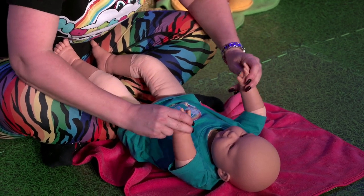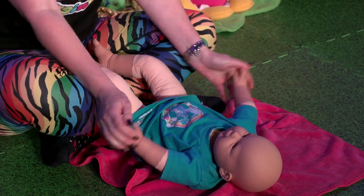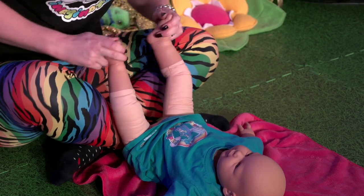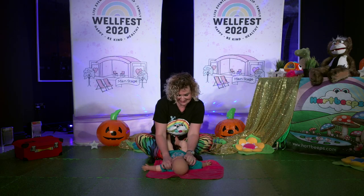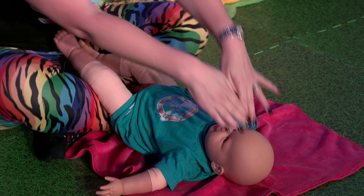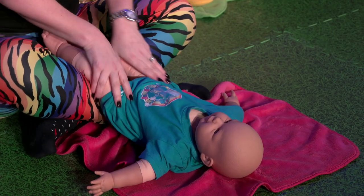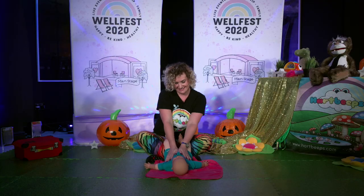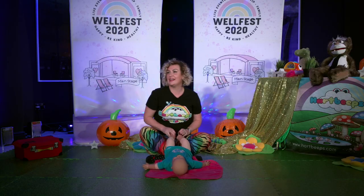Wriggle those fingers. And wriggle your toes. Wriggle your shoulders. And then a bop on the nose. Okay, lots of love. And when there's no more wriggles left in me, I sit as quiet as can be. Okay, we're going to cycle again.